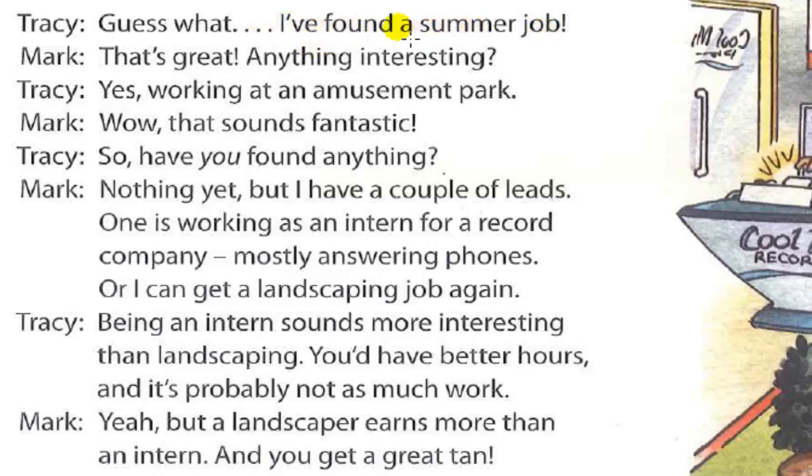I found a summer job. It means a job during summer, on vacation. That's great. Anything interesting? Interesting, the T is silent. Don't say interesting, say interesting. Yes, working at an amusement park. An amusement park, a very big garden for having fun. In Egypt here we have Dream Park. It's an amusement park. Wow, that sounds fantastic.